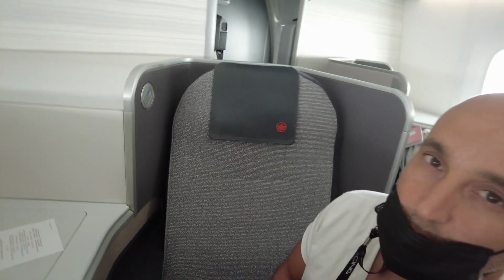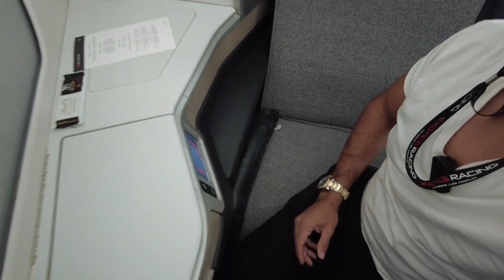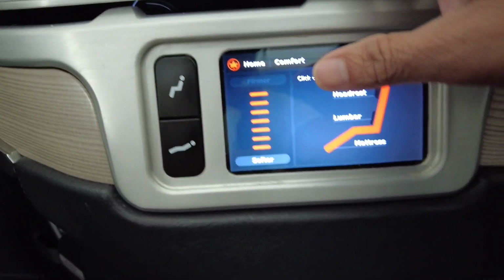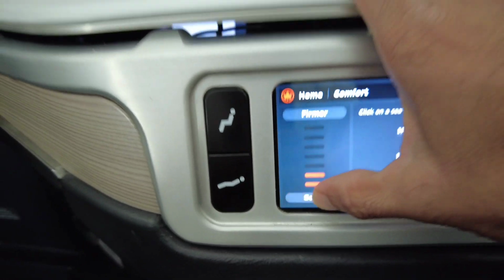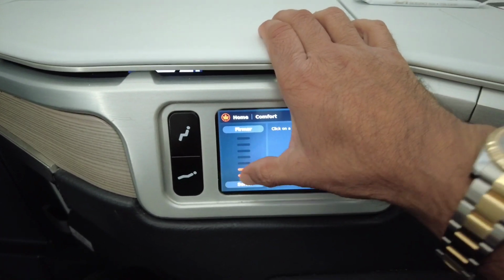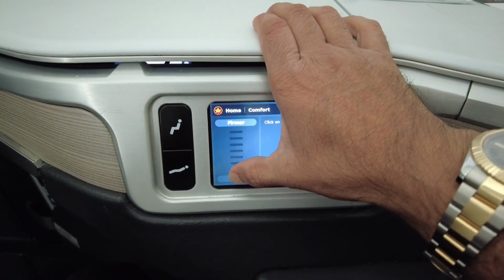And it is a pretty big difference between the soft and the firm, I must say. So depending on how you like your recliner or your bed, depending what you're doing, they've covered all that for you too.